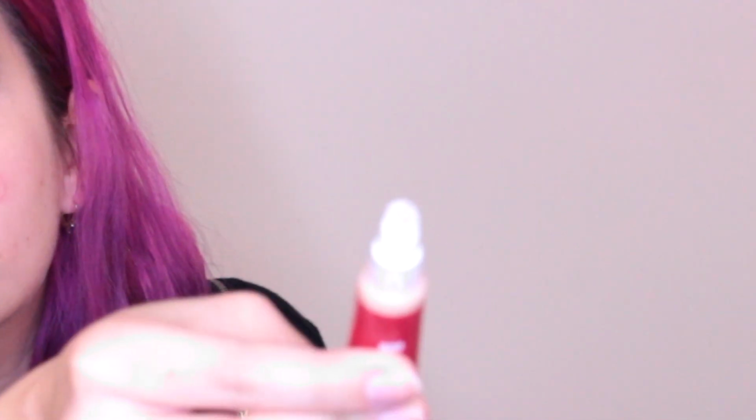So this is what it looks like. It's got a little lip with felt almost, and then you squeeze and stuff comes out. Oh, I did way too much. Okay, this is gonna be too dark. You say this is light or pale or whatever. This is not. But we're gonna be putting this on my face, so yay, this is gonna be fun.